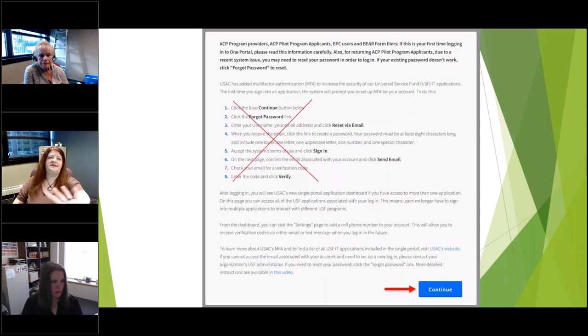I feel they need to make this more clear and say this is only for the first time, because I have too many libraries telling me, oh, every time I go to log in, I do a new forgot password thing. No, that's only for the first time, but it's not very clear. I think it needs to be bold.